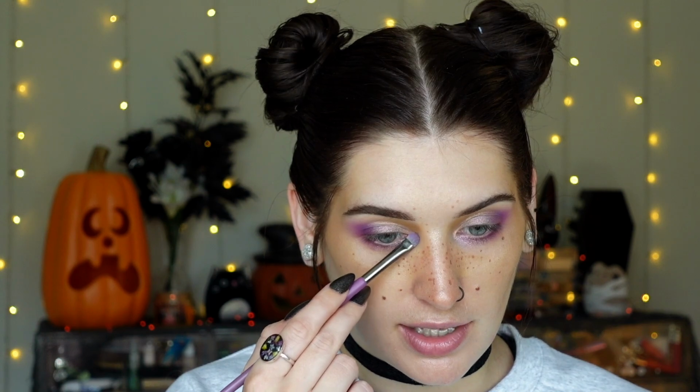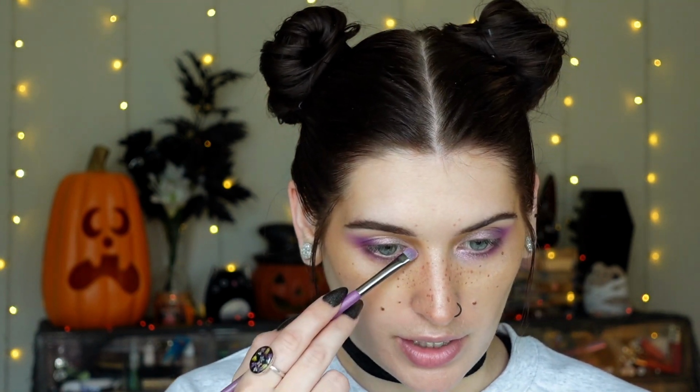All right, and I think, let me try Romantic, maybe. Maybe Romantic would be cute as my inner corner. Let's give it a go. This one is one of those shimmers that has more of a glow rather than sparkle. Oh, but that's nice. That added a really nice glow. And that gave me an excuse to use another shade since I used Captivating as my face highlight. Ooh, that's really cute actually.